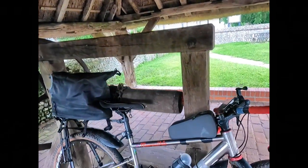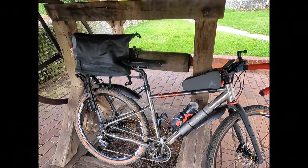They've coped with all the mud, all the puddles, all the gravel and everything really, really well once I got them at the right pressure, so that's good. But let me show you around. Here she is.